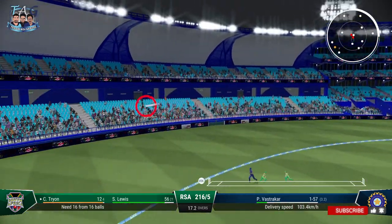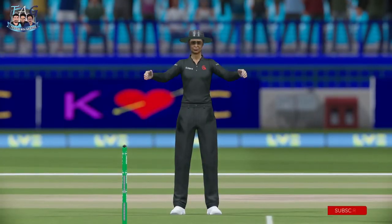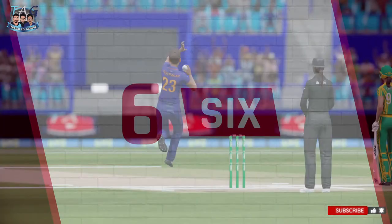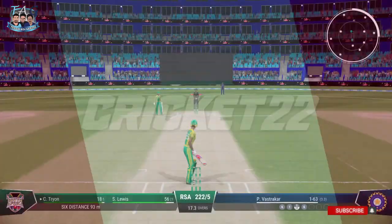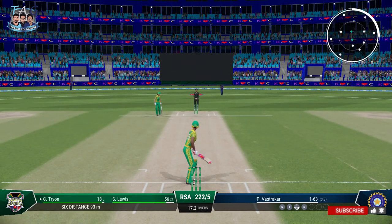Yes! Too good! That is huge. Textbook six, timed well, under the ball, and it flew to the boundary. Awesome power. That last ball isn't something you want a repeat of. You just don't want to give away easy runs.